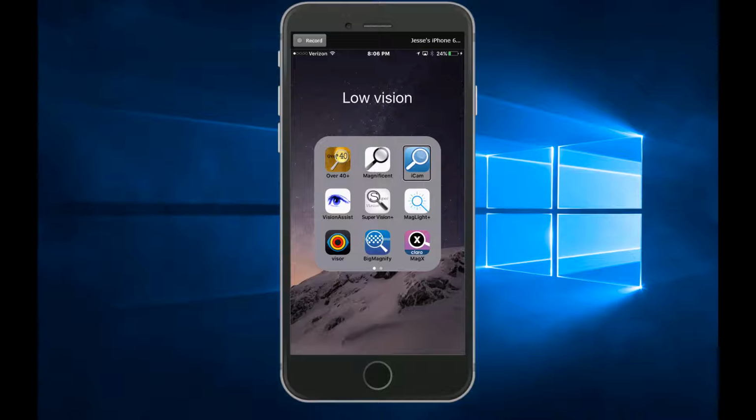Again, it's a matter of opinion. I mean, magnifier apps are generally so cheap. Even if you buy 5 of them, you spend $10-15. Big deal, you know? You buy one handheld CCTV, $400 to $800 or more. So, you know, play around with them, see what you like. Get some free ones. Get Over 40 Plus or Over 40 HD.